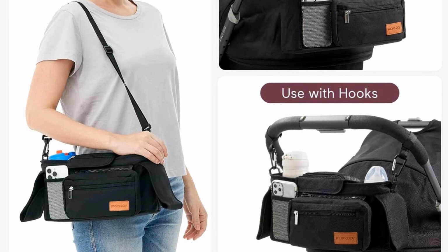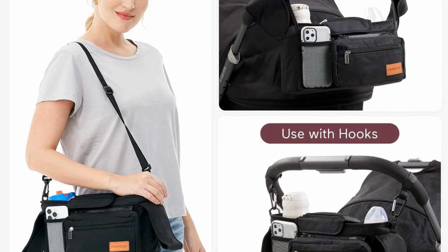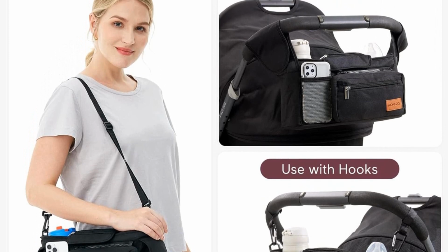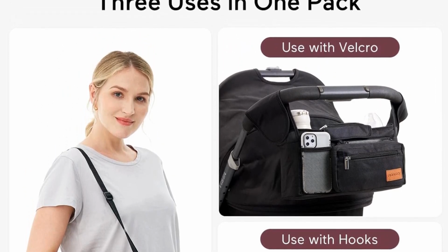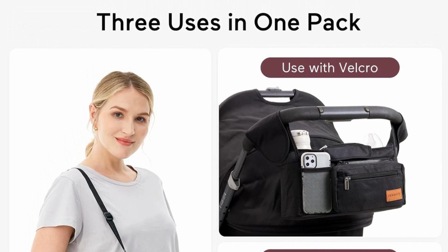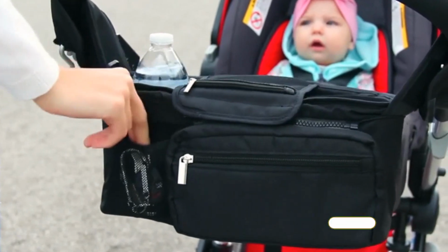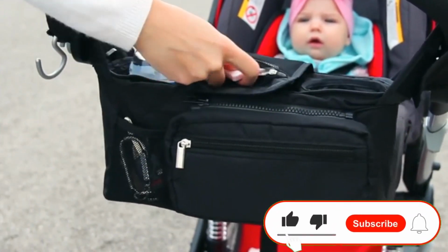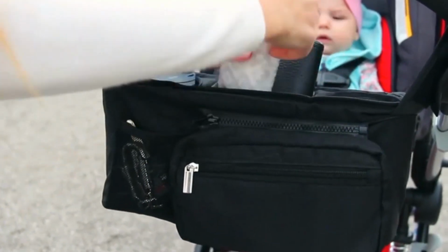Ample storage space. Despite its compact dimensions, 12.9 by 4.3 by 6.7 inches, this organizer offers ample space for all your essentials. Final thoughts. The Momcozy Universal Stroller Organizer is a high-quality, versatile, small investment that can make a big difference in your daily routine, helping you stay organized and prepared for whatever the day brings.